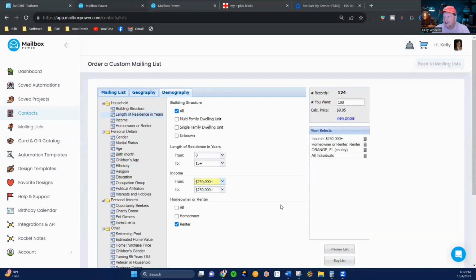124 renters that make $250,000 or more. Guys, if you had a list like that, would you think that would be a valuable one to start marketing to? So in this scenario, I would purchase the list. It would cost me a whopping $12.40, and I own the list. And I would start implementing a direct mail campaign.